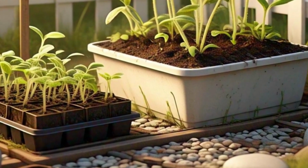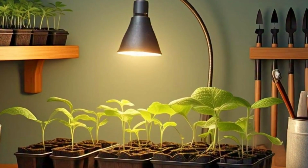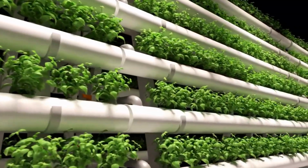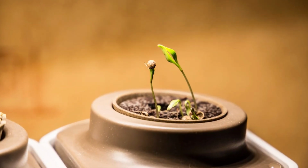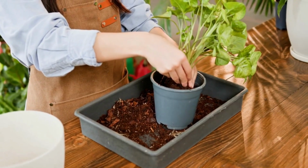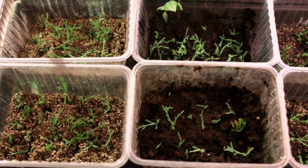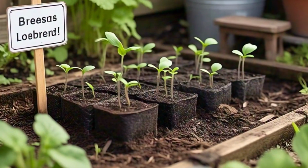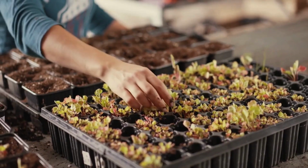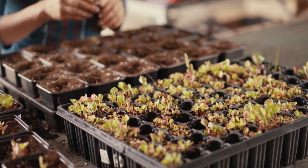Ensure proper lighting. Seedlings require 12-16 hours of light daily. If natural sunlight is limited, invest in grow lights. Maintain the right temperature. Most seeds germinate best at 65-75 F. A heat mat can help maintain consistent warmth in cooler homes. Thin and transplant. Once seedlings develop their first true leaves, thin them out or transplant them into larger containers.